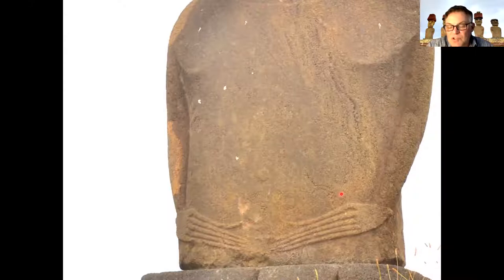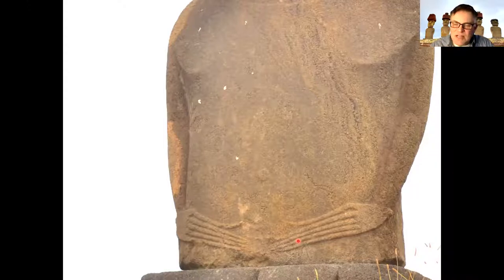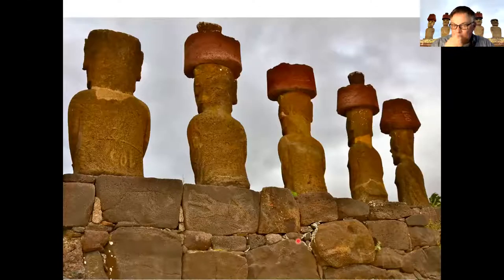All of the statues ultimately had hands and arms like this. Many of them are eroded and you may not be able to see them, so not all of them are represented in terms of what's left of them. But when we do get good preservation, we find lots of interesting details in the statues, like a belly button, as well as these long hands of the arms around its belly. And keep that in mind, because when we compare these statues with other statues in the Pacific, we're going to see a lot of similarities.